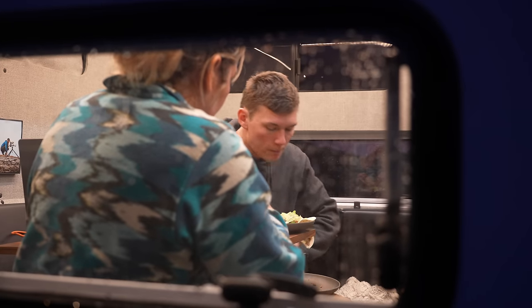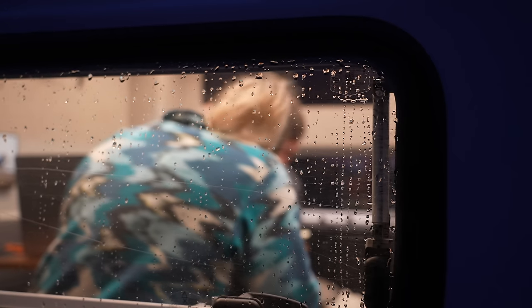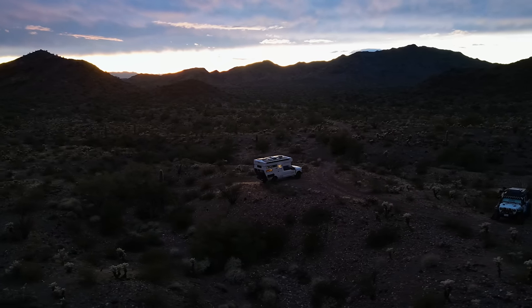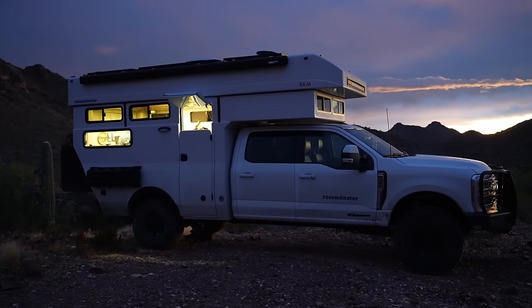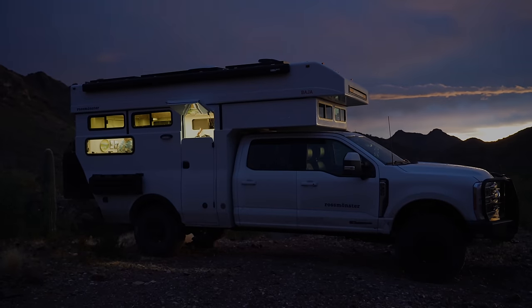As we sit down to eat a delicious meal in the comfort of our new truck, we are very impressed with the off-road and trail running capability of this vehicle. We are excited about the possibilities this opens up for us, and we look forward to the many overland expeditions ahead. And in the meantime, we'll see you down the road.